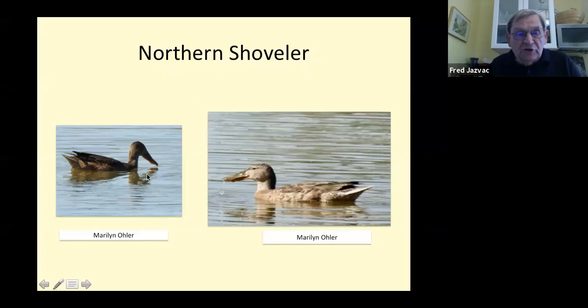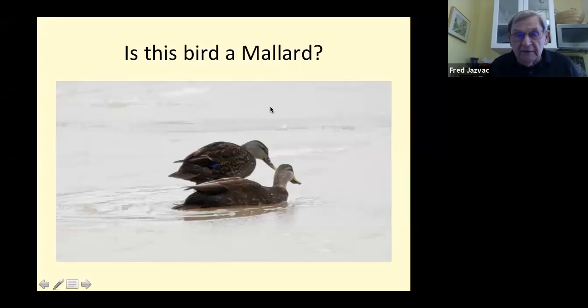The northern shoveler is an exception to the rule. It too has a white hoop around its tail here. I'll have to try to move this again. You can kind of see it right there. It took me a while to discover that because what I was looking at was the bill. Once you see that long bill on the shoveler, in the shallow water, he's shoveling the bottom so he's able to get his food that way. So the exception to the rule is the northern shoveler. But knowing about the white hoop that goes around the tail of the bird is a good way of doing it.